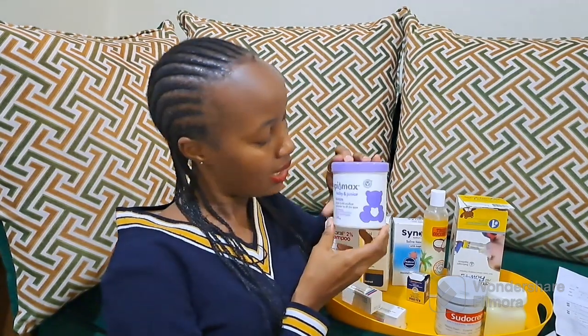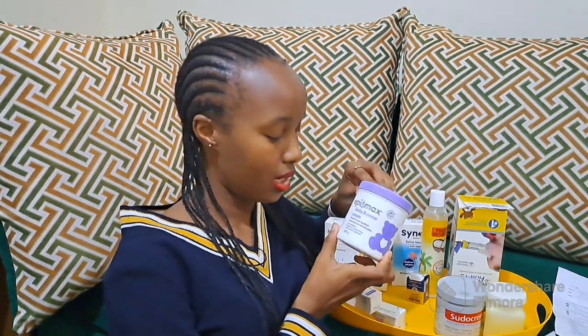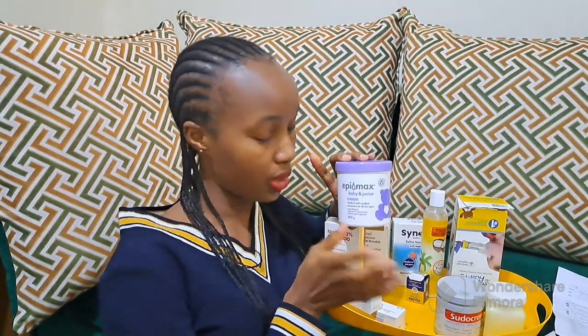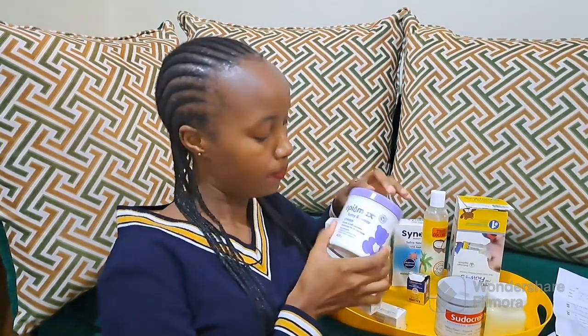This is Epimax, and this is a necessity. I started using it on my baby when she was small, and we continue to use it to date. This is a very expensive product, but the kids need it, and we just have to buy it for them. If your insurance company covers it, well and good. If it doesn't, this is a necessity that your child needs.